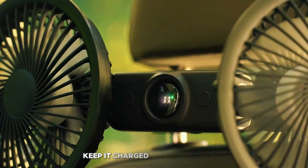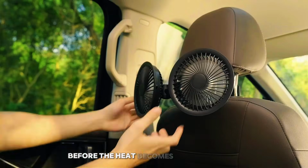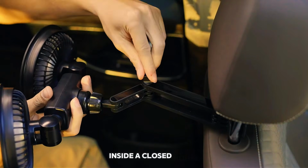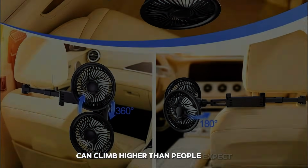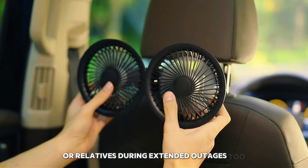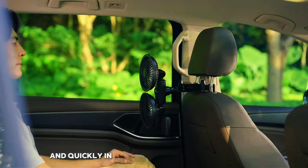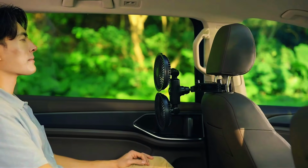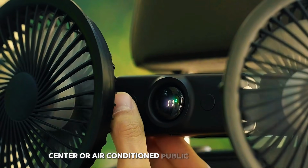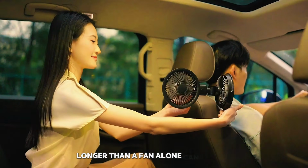Keep it charged, keep it accessible, and do not assume the power will come back before the heat becomes a real problem, especially overnight when temperatures inside a closed house can climb higher than people expect. Check on elderly neighbors or relatives during extended outages too, since heat-related illness can develop quietly and quickly in anyone without reliable airflow. It is also worth knowing where the nearest cooling center or air-conditioned public space is located in case a home outage stretches on longer than a fan alone can handle.